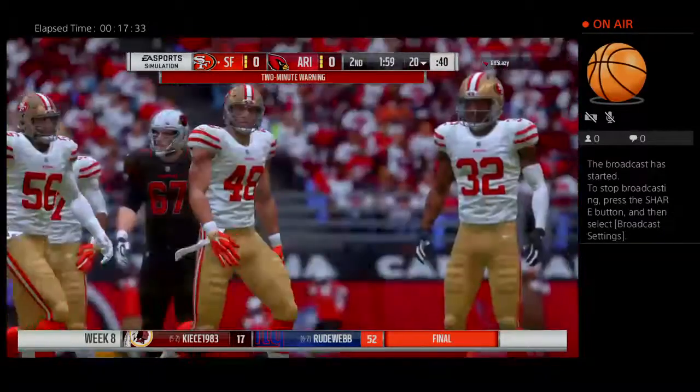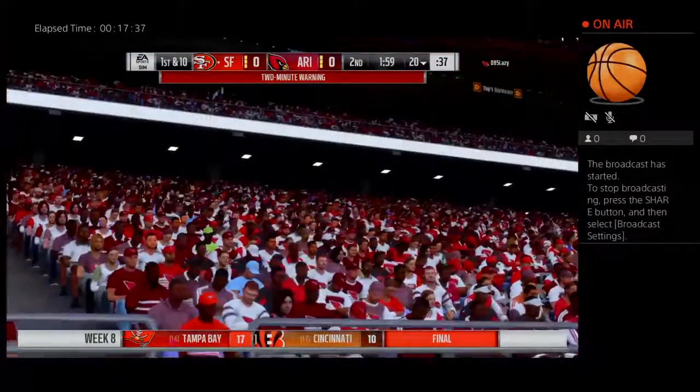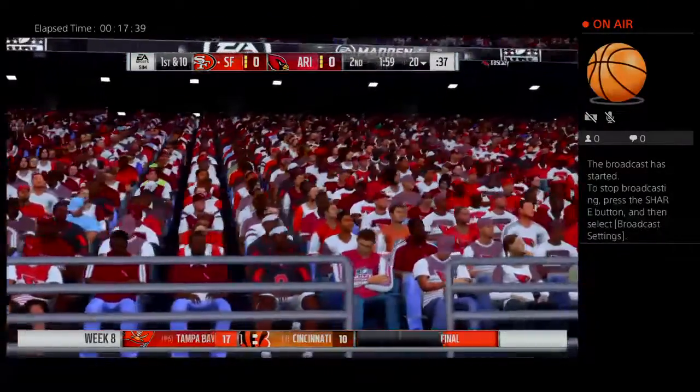And that'll hit in the end zone. Much too much leg there. That'll be a touchback. 1:59 to go in the first half.